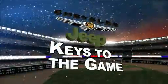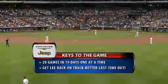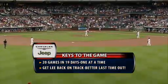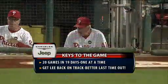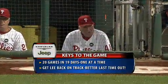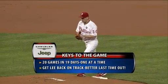Time now for our Key State Chrysler Jeep Keys to tonight's game. It's really nice here, Citizens Bank Park. 20 games left, 19 days, one at a time. That's the way Charlie Manuel talks about his team playing them. And here we go, the Nationals tonight, and get Cliff Lee back on track. He was better his last time out, but it was kind of a hang-in-there win for him.